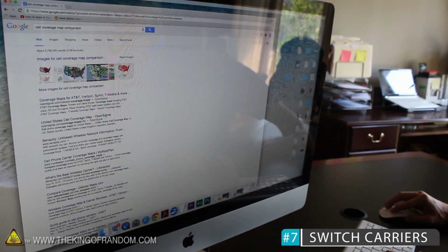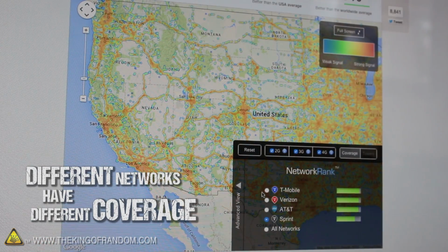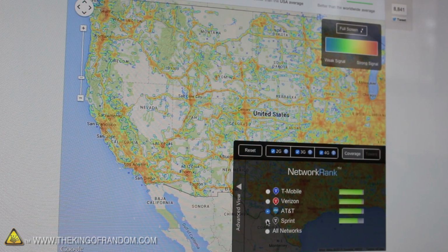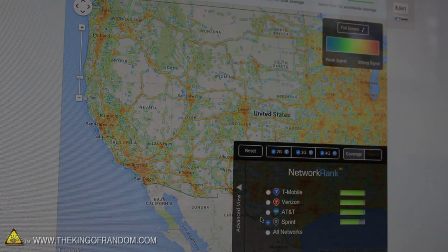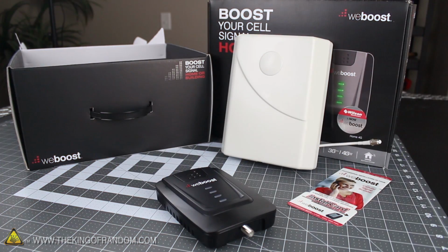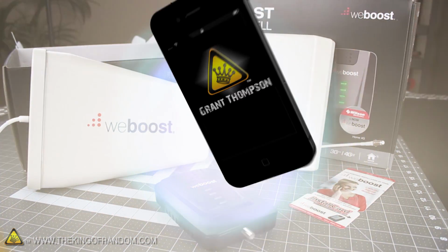Get online and compare your location with the coverage maps for all the different networks. If you live inside one carrier's dead zone, there might be another network that services your area a bit better, so solving the problem could be as simple as switching providers. Now, if you really like your carrier and don't want to switch, it's no problem. There is a way you can keep your network and still boost your signal, and I'll show you how that works in a couple of minutes.